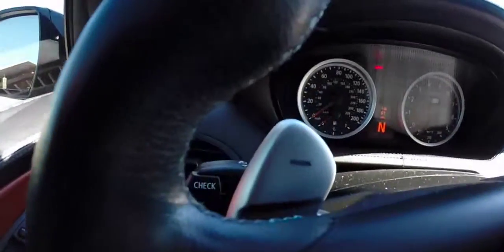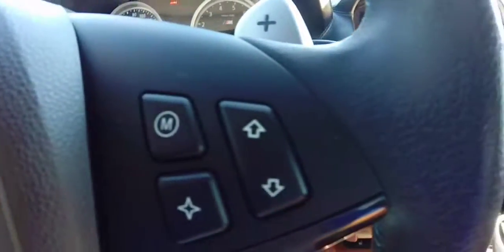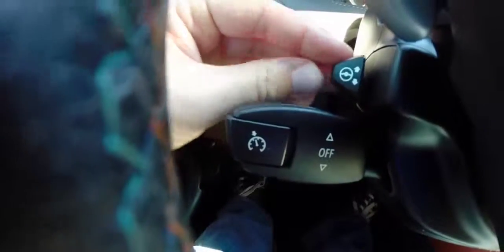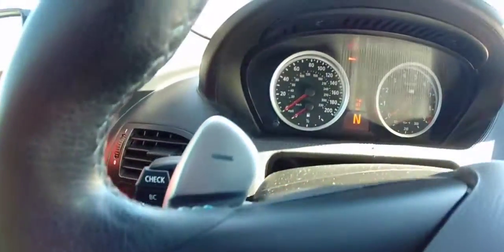You have your shift paddles on the steering wheel. Bluetooth voice command and volume control. Also have your trip computer and navigation. Cruise control. Power tilt and telescoping steering wheel. Automatic xenon headlamps. Load leveling.